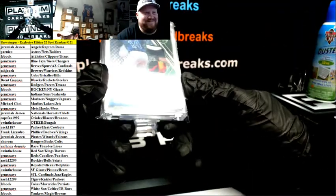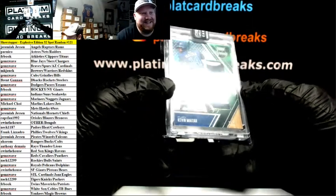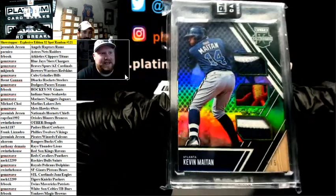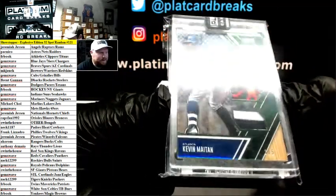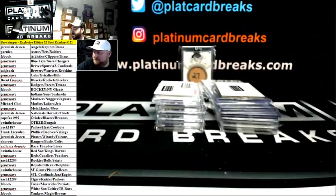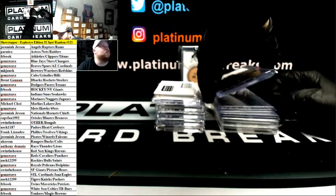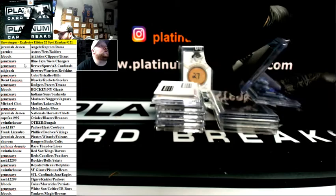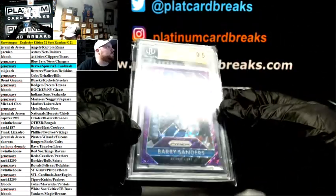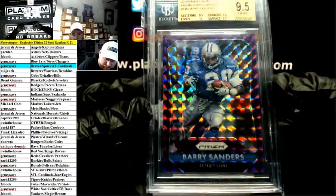All right, first up. Get the camera straight here, Pappy. From Elite Extra Edition, Atlanta, Kevin. My 10, 1 of 5. Bam! For the Braves. Triple patch. See, 2015 Panini Prism, Purple Prism Mosaic, 9/5, Barry Sanders for the Lions.